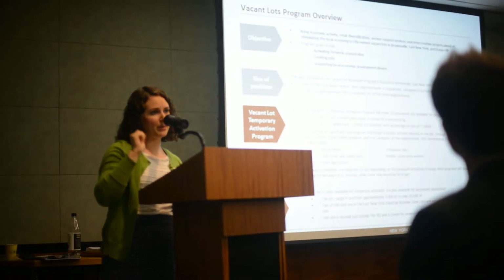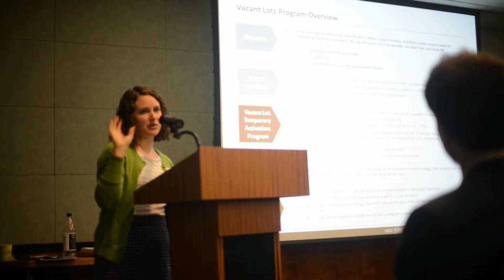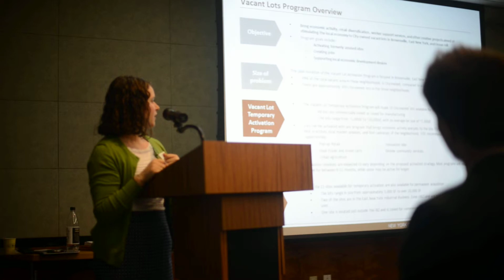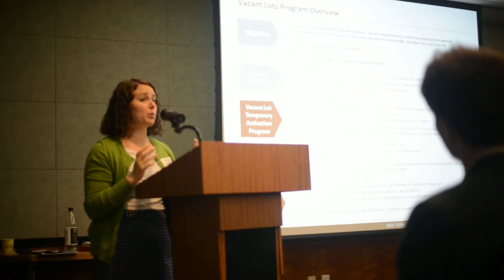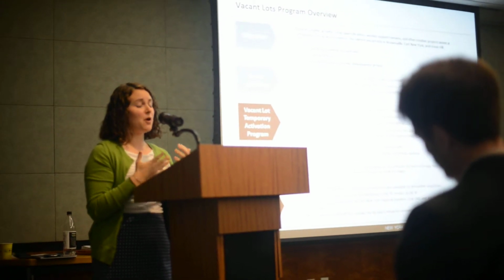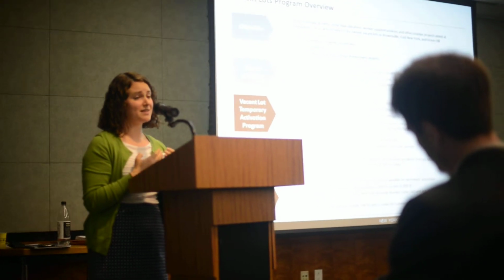We also have a nice map in the back that lists the size of each lot and exactly where it is. That map is pulled right from the temporary use RFP. The RFP leaves the exact activation strategy open to you. We would love to see creative proposals about what you think would achieve these economic development objectives on these sites.